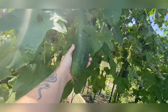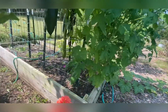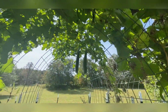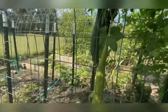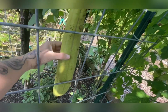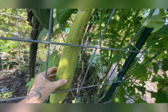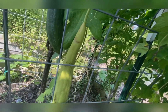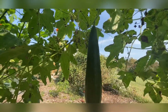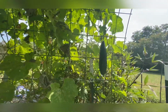So this is a loofah gourd. I'm not real sure when to harvest them. Let me see if I can get up under here. But see, we have some more up there. Then we have one that's changing color over here. Look how huge that thing is. I've heard that once the skin gets thinner, that's when you should harvest them and use them for loofahs. So that's pretty cool. We've got a couple more over here.